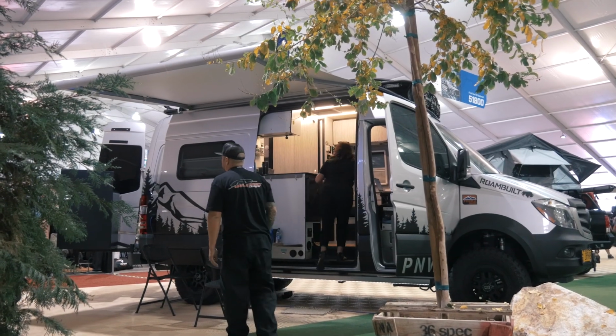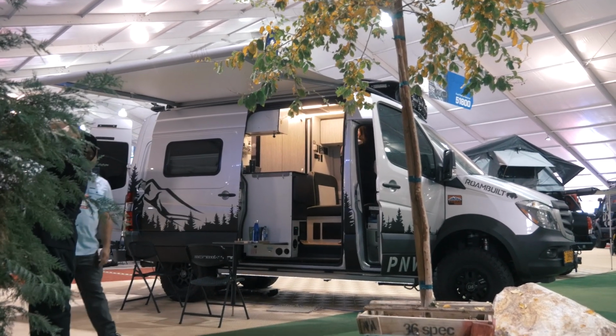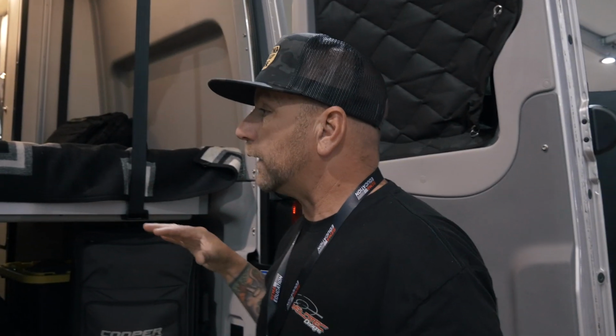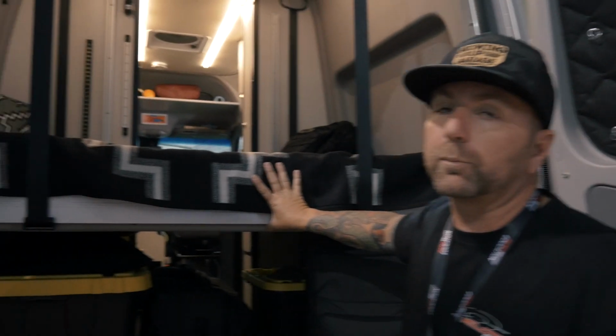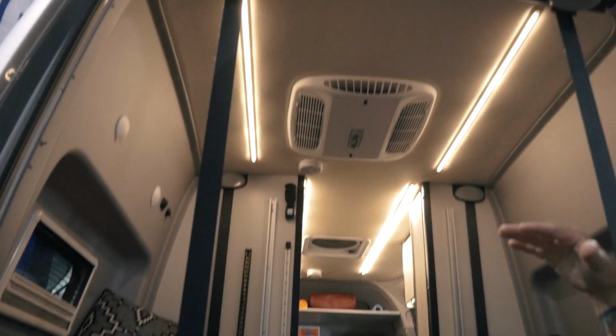All right, so we found another awesome Mercedes Sprinter van here at the Overland Experience. And this one's going to be a little bit smaller van, but still have a lot of the amenities that we saw in the last one. Now, something different in this one that I really like is it's going to have the retractable bed on here, so that this whole bed goes all the way up.